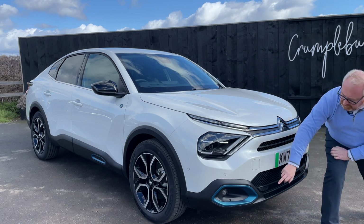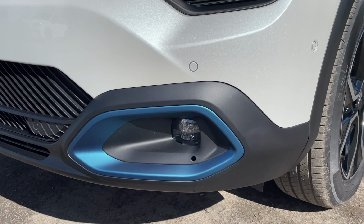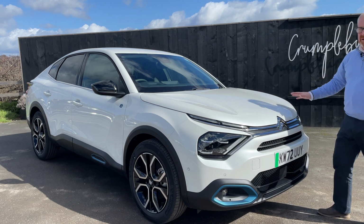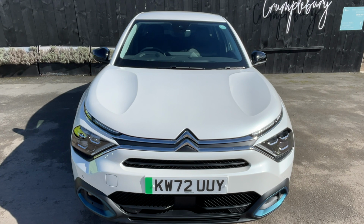Round about your fog lamp bezels, these can be customised. These coloured bezels here are also electric blue on this one. They don't have to be, which is quite nice. And this is the bit that I really love, which is difficult to see in a white car, especially on a sunny day like today. These lovely big scallops in the bonnet. I really do like them.